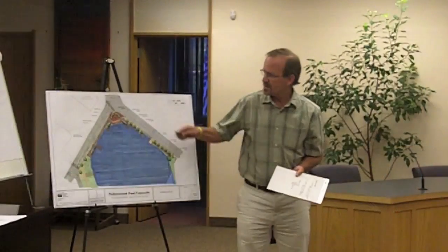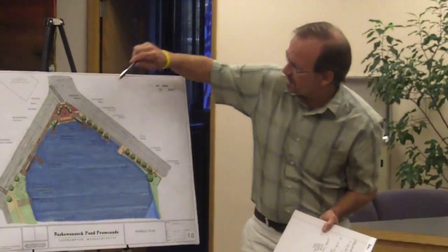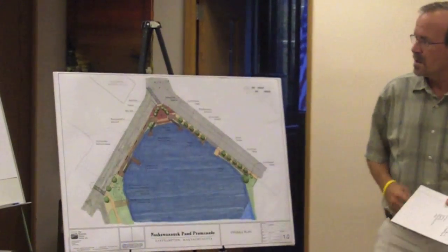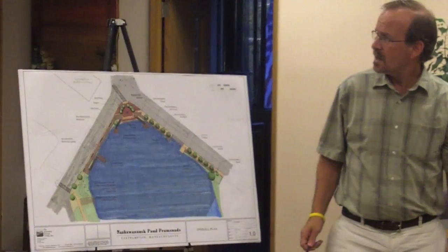To start with the Central Plaza, to orient you, this is Cottage Street. 15 Cottage is across the way. Wilson Ave, we're in this building right here. Our main plaza is our focal point.